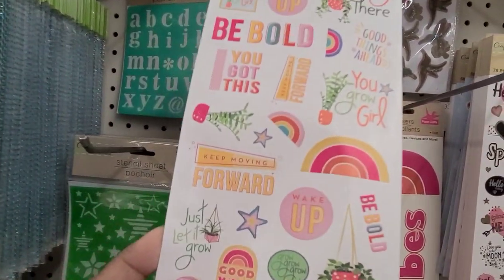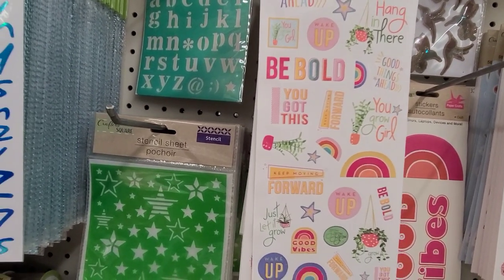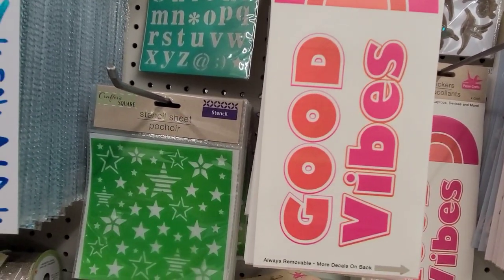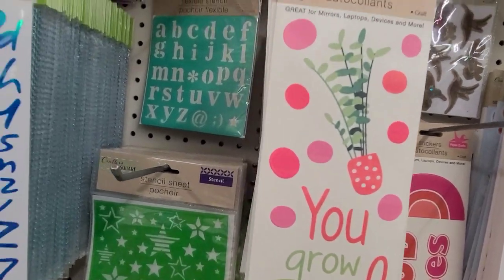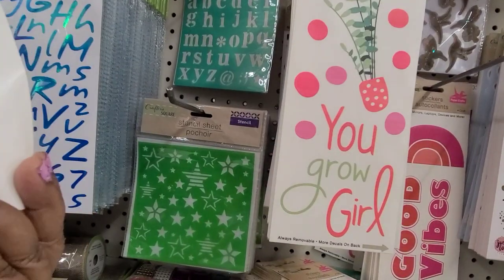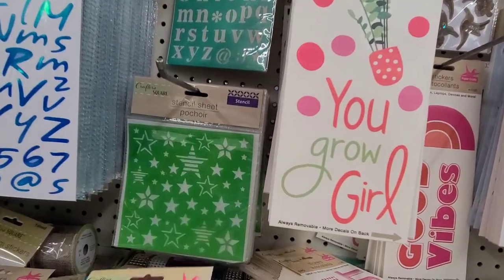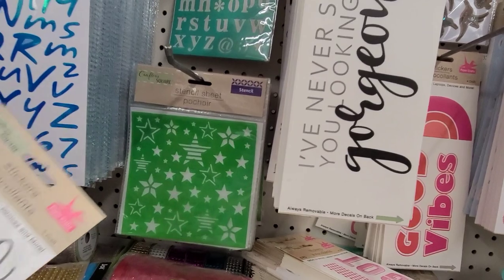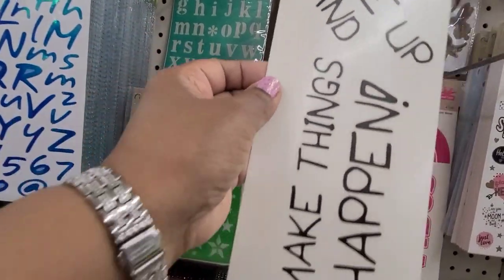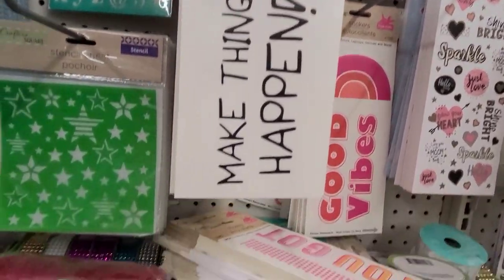And then this one says, good things ahead, you grow girl, be gold, be bold. And this one says, good vibes. And this one says, you grow girl. Then the other one says, I've never seen you looking so gorgeous. And I think this is my fave. And then on the other side, it says, looking good. I think that is my favorite. And then this one says, wake up and smile. Wake up, make things happen. Two of my very favorite. And they got a whole bunch of them over here and a whole bunch of them here.